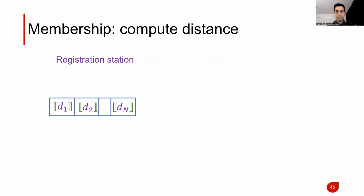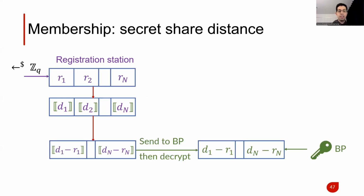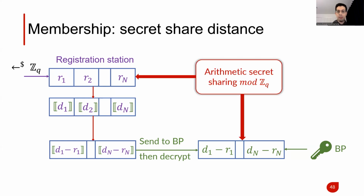However, performing the comparison and threshold with homomorphic encryption is very costly. And sending these distances directly to the biometric provider to get decrypted reveals the distance, which is sensitive information. So to handle this, we rely on secret sharing, where the registration session chooses random values in Z_Q and deducts them from the distance and sends them to the biometric provider to get decrypted. As I highlighted before, all arithmetic operations in our encryption scheme are performed under modulus Q. And this ensures that these two sets of values are arithmetic secret shares of the distance under mod Z_Q.